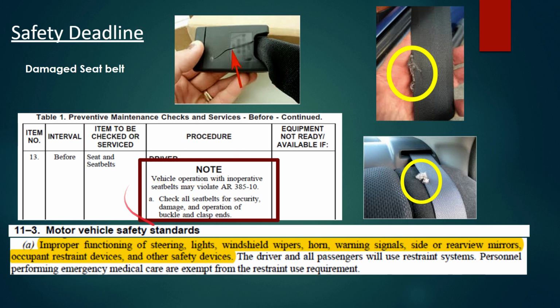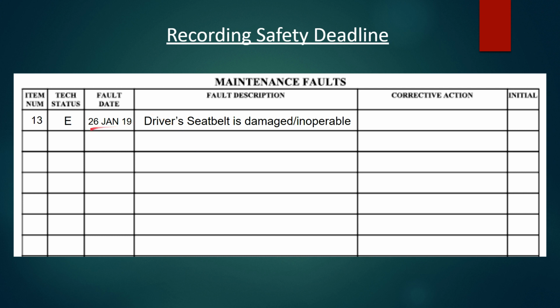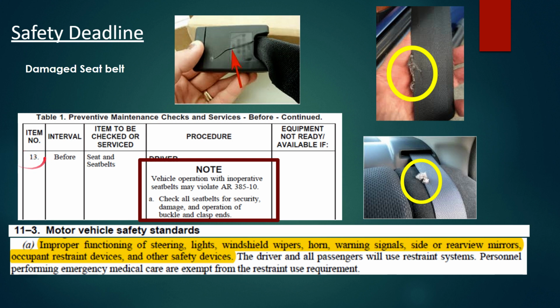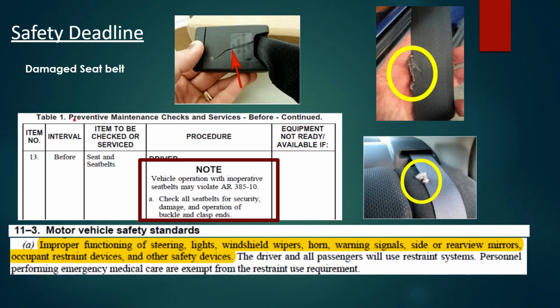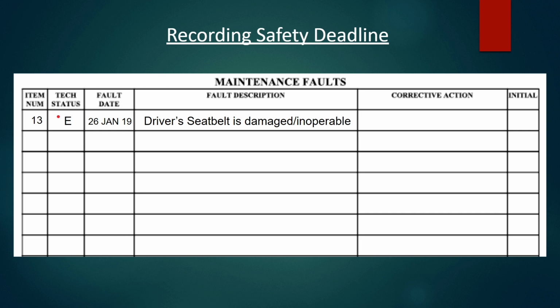This is basically saying that you're going to annotate in your 5988. So in item 13 in the TM, they checked item 13, checked seat belts. What was wrong with it? It's broken. Item number 13, straight out of TM. They put in an E. It's a safety deadline, but it's not really, I don't know why they put an E. I don't think that's what it is. That might be the actual status code in G-Army. And then the date that they found it, and then what was wrong.